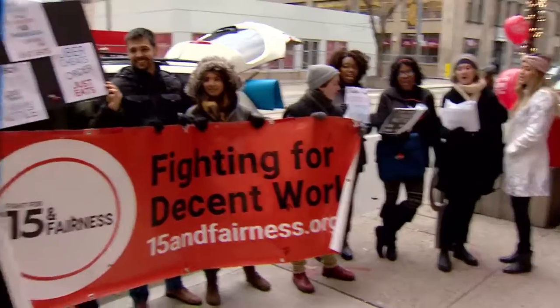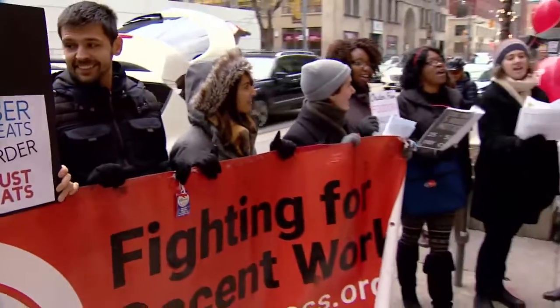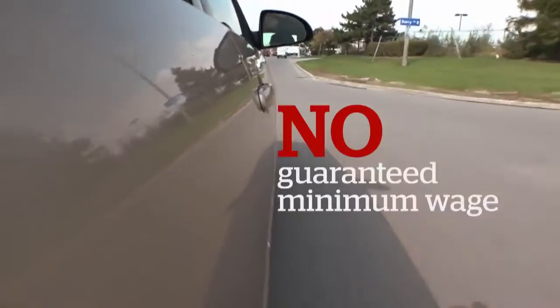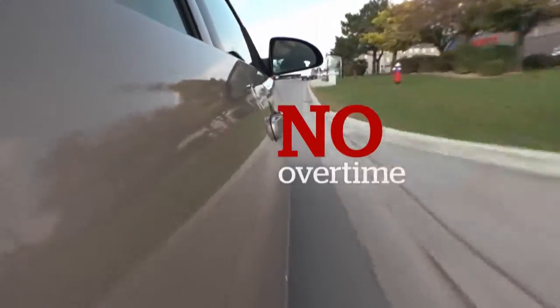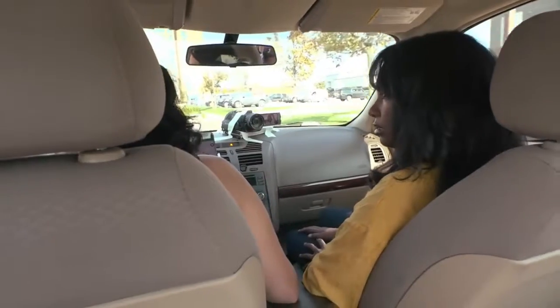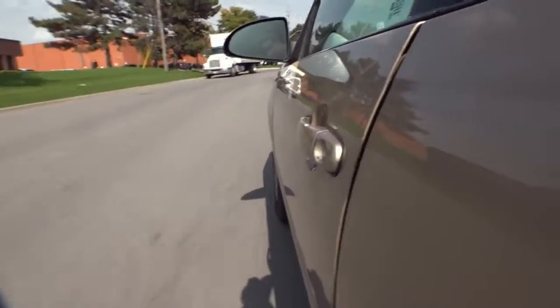In Canada, SkipTheDishes and Uber face potential class action lawsuits. At the heart of both disputes is that couriers get no guaranteed minimum wage, paid sick days, overtime, or vacation. How to classify couriers is what it boils down to. What do you think about that? The fact that you're labeled an independent contractor versus an employee? I think it's an excuse for them to exploit drivers.